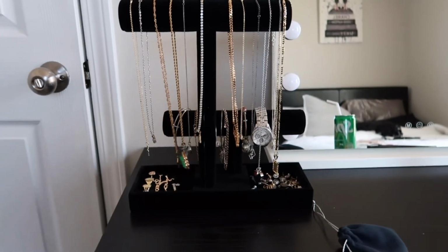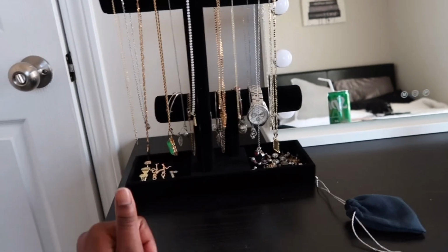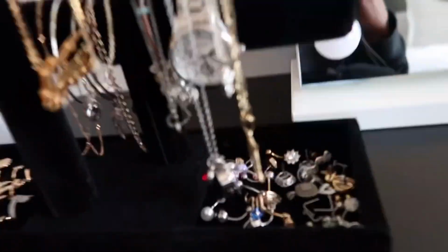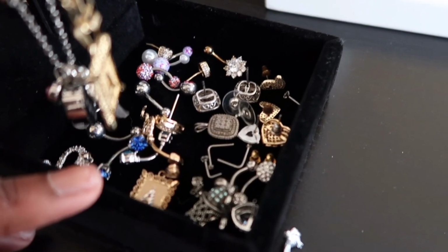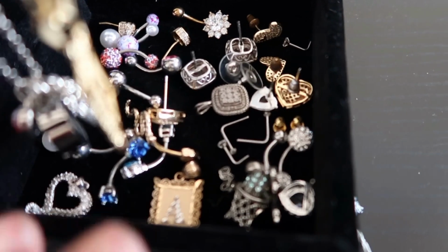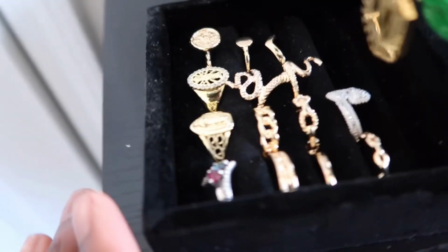Okay, y'all, so here is my jewelry stand. As y'all can tell, I love jewelry. I really need some more. I want some more, but this is all that I have right now. On this top part is all of my necklaces, which I showed y'all. Then on the bottom part is my anklets, my watches, and my bracelets. And then in here, we got earrings, belly button rings, nose rings, and bags. I got some pendants in here that just don't have the necklace anymore. Then over here is all my rings besides the two that I have on.